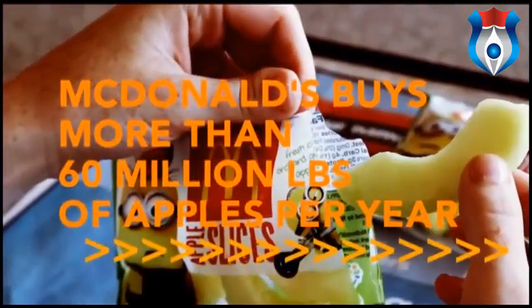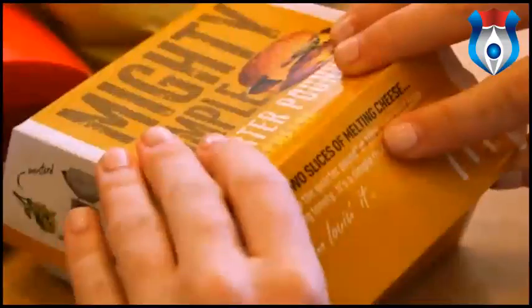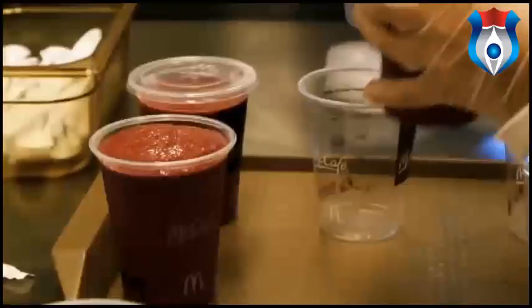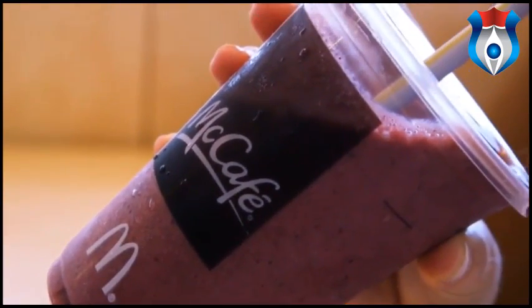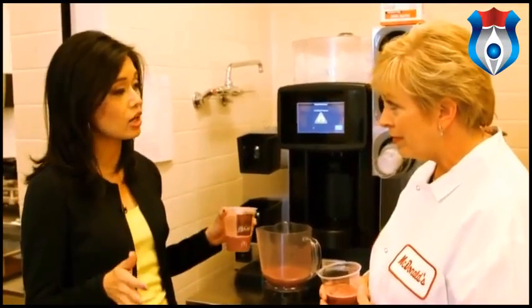McDonald's buys more than 60 million pounds of apples a year, precisely why it can take years to launch a product. When McDonald's rolled out their wild berry smoothie, it took an extra year because they would have had to purchase 30% of the entire supply of blackberries in the U.S. Are there some foods you just cannot do no matter how hot they are? So I'm never going to say we can't, because we do a lot of things that we never would have thought we could have done before. Like smoothies? Like smoothies.